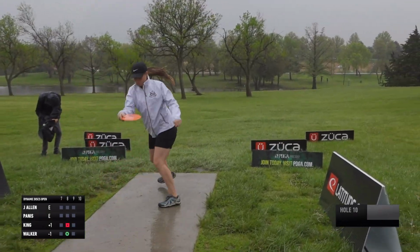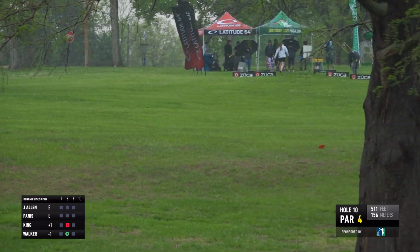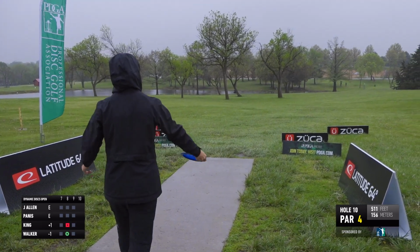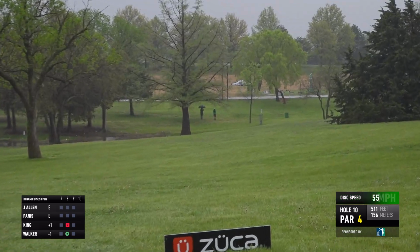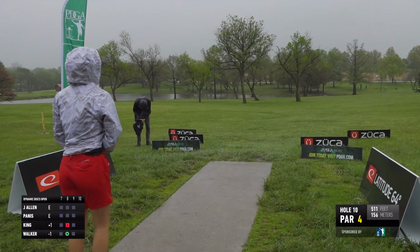Step it up, Macy Walker. It is a little wet though. The rain just came in on the last hole, really, really hard on that hole 9, and it is still coming down. It's like Jennifer Allen ripping on a destroyer. Ooh, stay out of that tree. I don't think you mind that cut roll. Yeah, that was a fortunate cut roll, honestly.